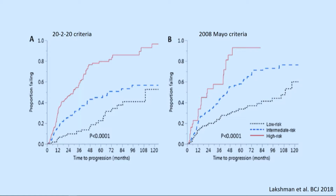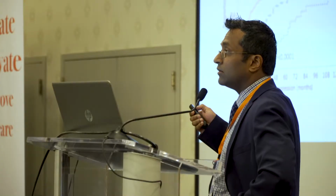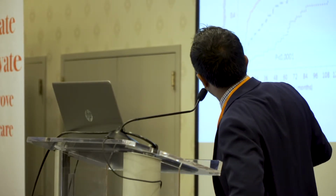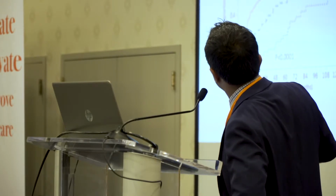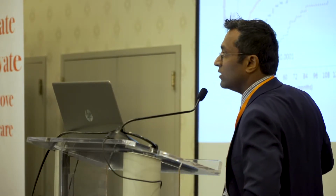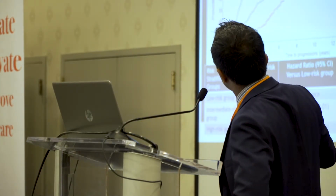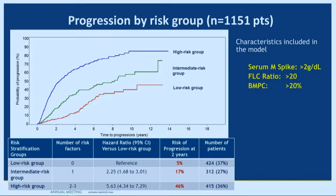And you can see with this new cohort of smoldering myeloma patients with no myeloma-defining events, they split out really nicely. This was important to do because if you look at a prior criteria that we used, the 2008 Mayo Clinic criteria, which I think a lot of you remembered and picked your answer based on, your bone marrow plasma cell percentage just had to be 10% or higher, and your serum free light chain ratio had to be greater than 8. You can see that model doesn't seem to be as robust, at least visually, compared to the new 20-20 model.